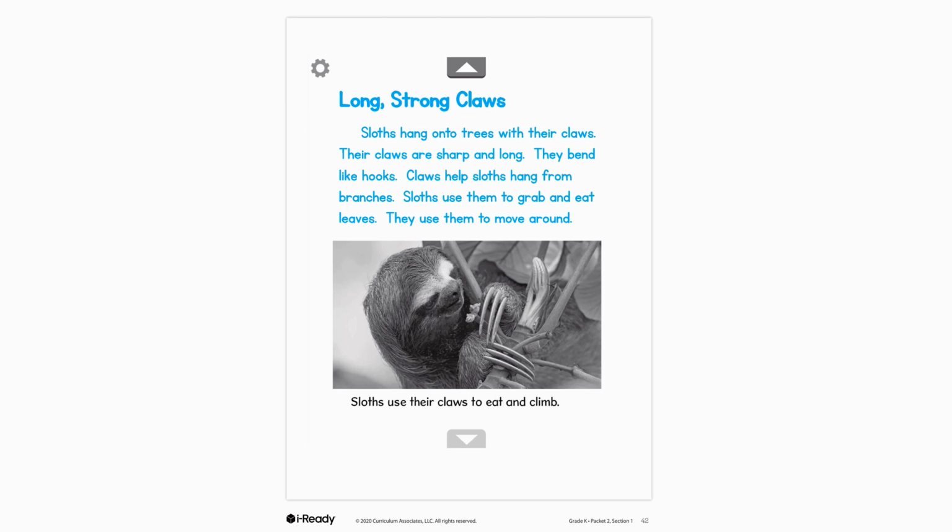Look at this picture. Do you see those long claws? The caption says, "Sloths use their claws to eat and climb." Take a moment and talk with someone about how the sloth's claws help him eat and climb.